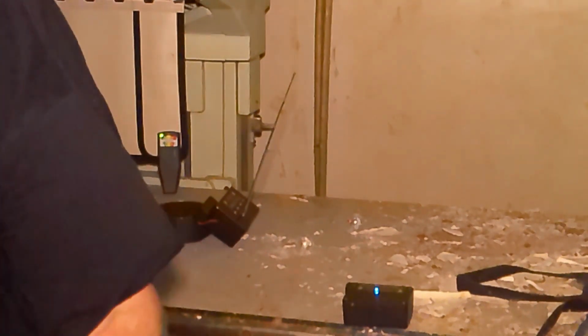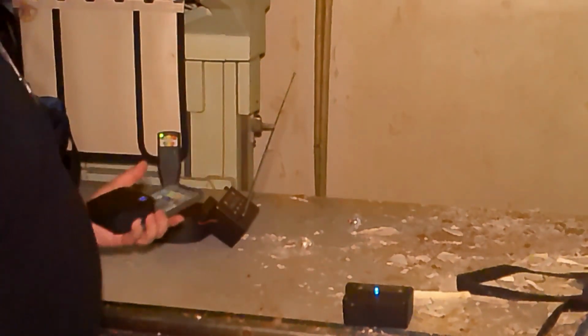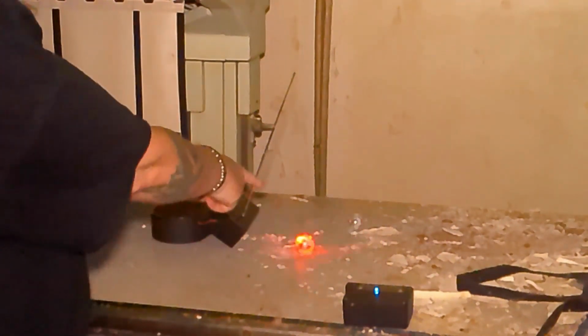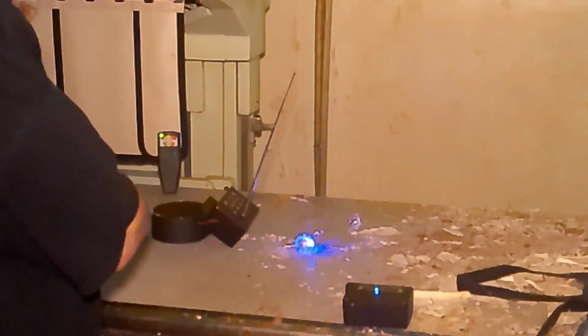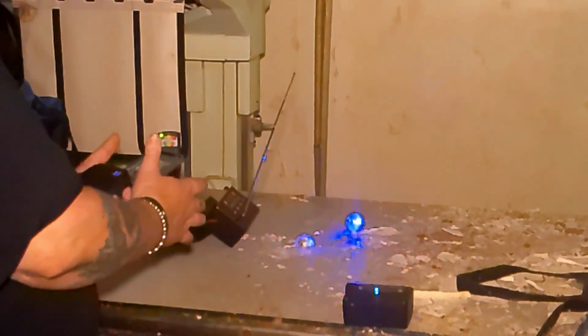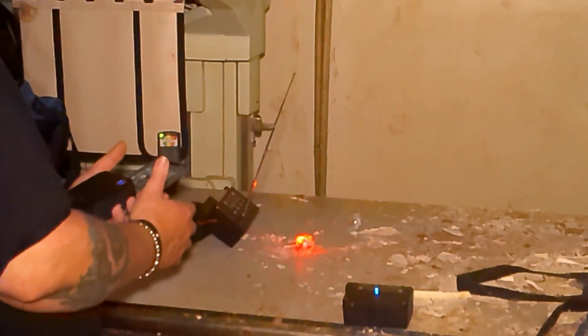Spirits that are here that want to communicate with us. I got this device in my hand. We've got several devices here on the table. As you can see, they will go off. So if you want to communicate. That wasn't water dripping.